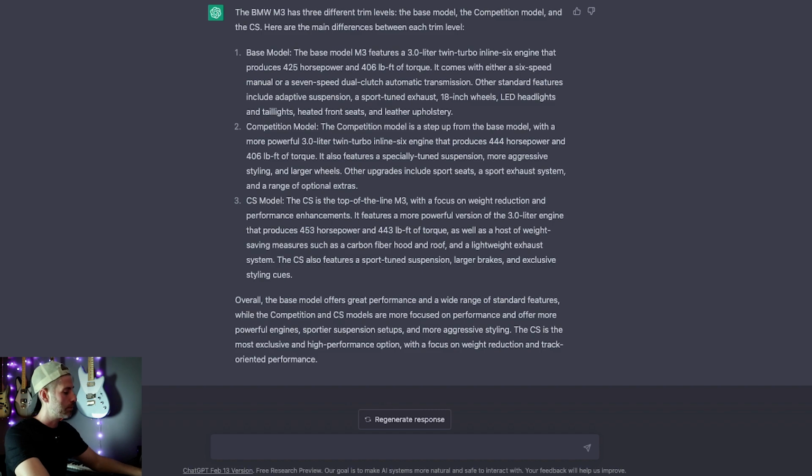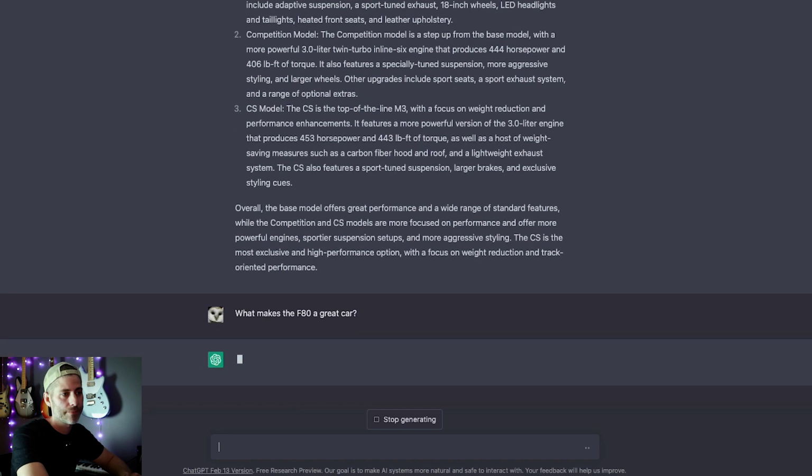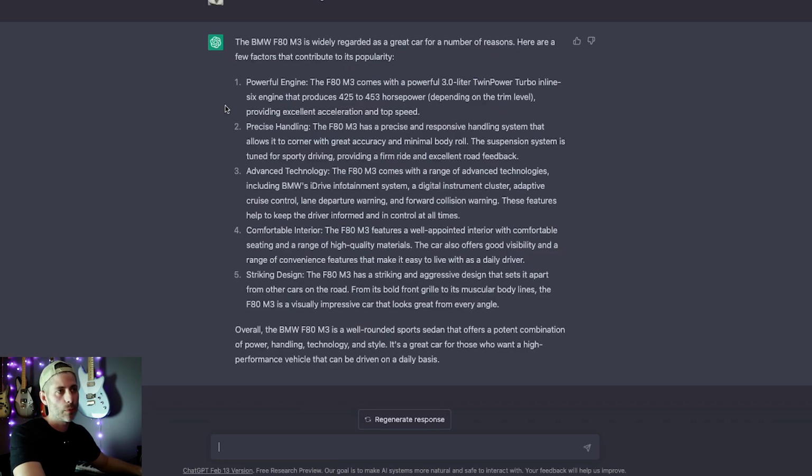But now let's get into maybe some more subjective questions. So let's ask, what makes the F80 a great car? Okay, so powerful engine, precise handling, advanced technology, comfortable interior, and striking design. Boy, oh boy, is that correct. Striking and aggressive design that sets it apart from other cars on the road. I love it. Muscular body lines, visually impressive, so on and so forth. But yeah, these are all things that I would agree make the F80 quite a great car.